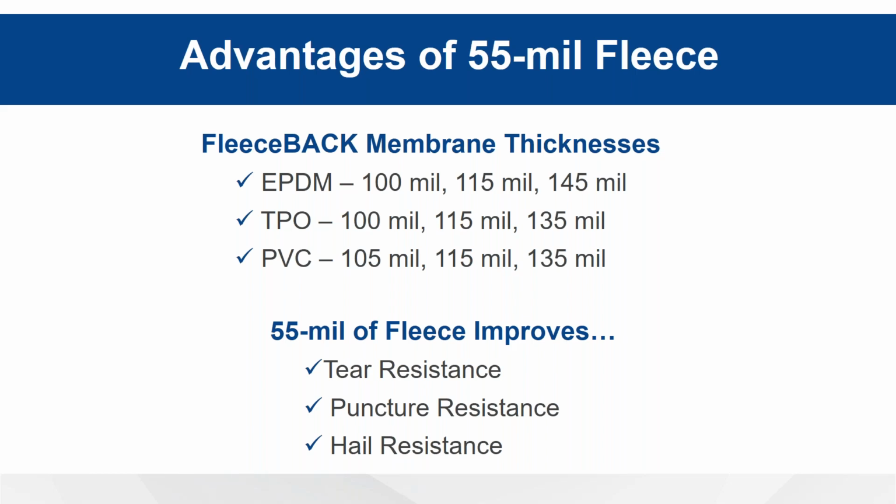And then some of the other advantages of the 55 mil fleece. I will say that FleeceBACK membranes are actually measured by the total thickness of the membrane and the fleece. So just as an example, if you had 60 mil TPO, add 55 to that, and in the FleeceBACK world, that becomes 115 mil membrane is how we consider that, okay? Take 45 mil TPO, add 55, you get 100. So just some examples there.